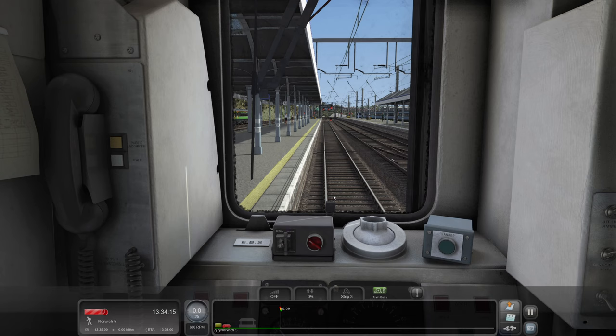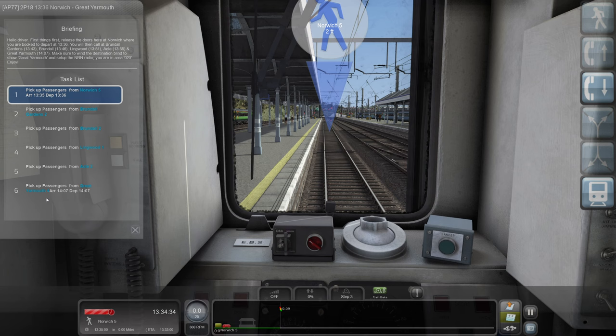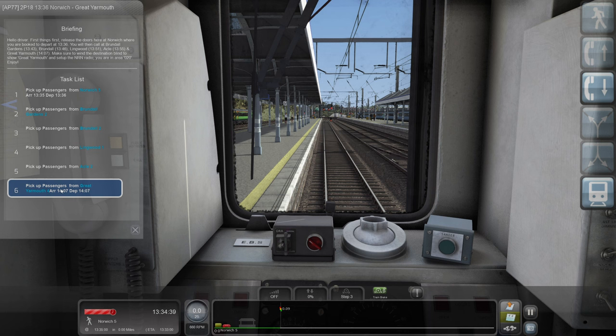Now, we are going to be driving a service today. You can buy this scenario on Powerhouse. It costs 99p. I don't have a link to that because Powerhouse is an app, so I don't know if I can link. It's not a website. You know what I mean. But we are going to be driving a service to Great Yarmouth. It's about half an hour to get there. We'll be calling at Brundall Gardens, Brundall, Lingwood, Acle and Great Yarmouth.